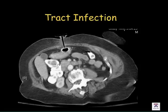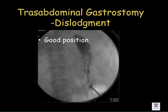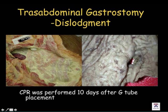This is an example of a tract infection. Here you just give antibiotics. And this is an example that good position and good fixation of the PEG tube is not always good. So this is what would be a good placement of a gastrostomy. It's a PEG type or transoral gastrostomy, and it looks great, right? But that patient caught a cold 2 days later, and they didn't recognize it, and she recovered surprisingly from this cold. And they started to feed her through the gastrostomy tube, and she died within 2 days. On the autopsy, you can see that the gastrostomy tube actually migrated out of the stomach wall into the peritoneal cavity, and all this fluid here is the food that they fed through the gastrostomy tube. So even though it has very good anchoring, you have to be very careful.